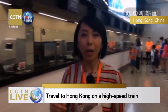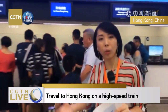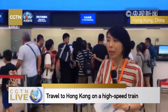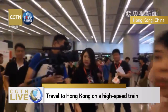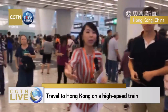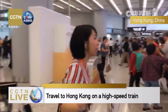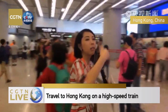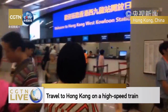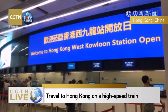For all the 28 service windows, they are working, although they are not selling the tickets. And people are very interested in the opening of the railway station. If you want to know once again the stations in inland China connected to the West Kowloon station, I'd like to repeat to you. In Hong Kong, usually these kinds of public openings are very often made.